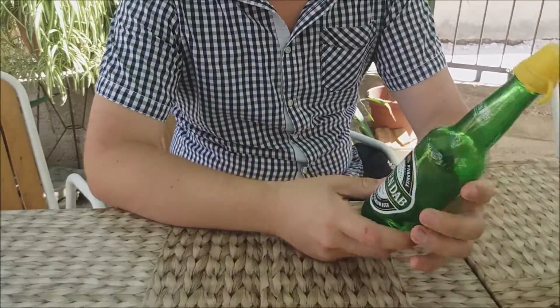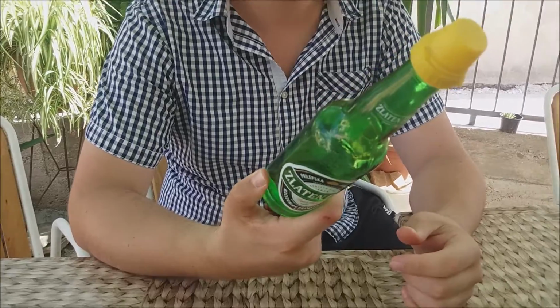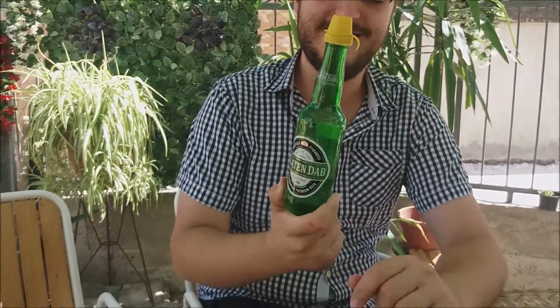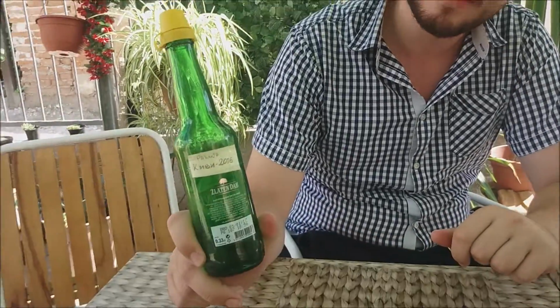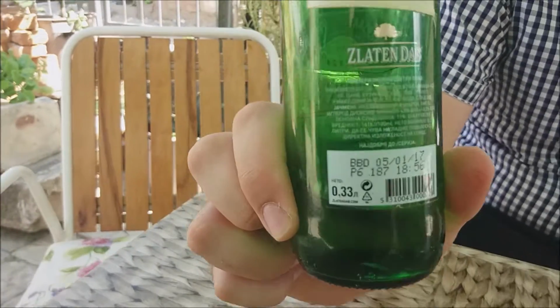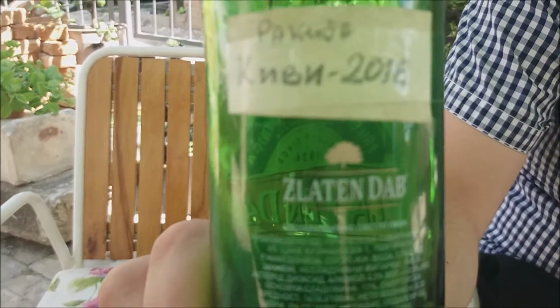Guys, if you're traveling in Macedonia, you can notice that the locals put a lot of drinks, a lot of things during the winter, in different bottles. So it's not a beer. I know it says Lav, a beer of Macedonia, but we use it for rakia. So you can see that it's a kiwi rakia, or schnapps in English, from 2016.